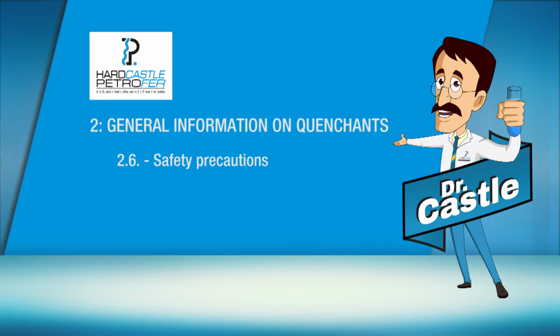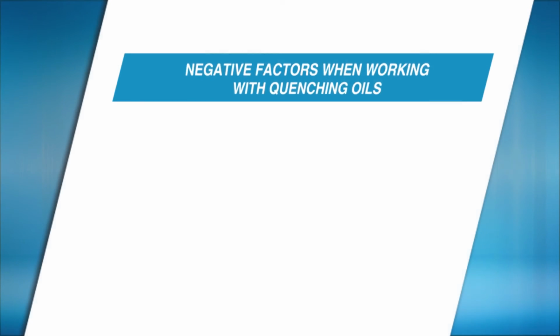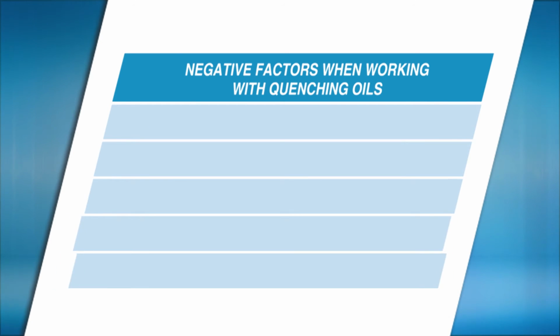Now, we need to deal with the most important aspect, safety precautions. Let's have a brief discussion on it. While operating quenching baths with oils, we need to exercise certain safety precautions to avoid quench fires.